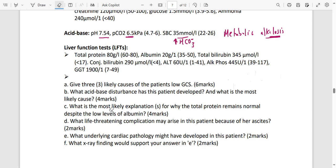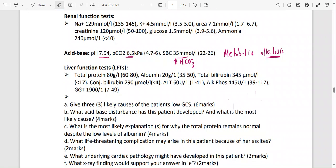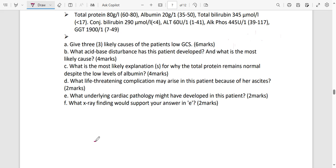What is the most likely explanation or explanations for why the total protein level remains normal despite the low levels of albumin? As you can see from the liver function tests, total protein here is 80, which is normal, but albumin is low. Why is it that we have got normal total protein but low albumin? Anyone? Graph that shows the proteins in the body like this.